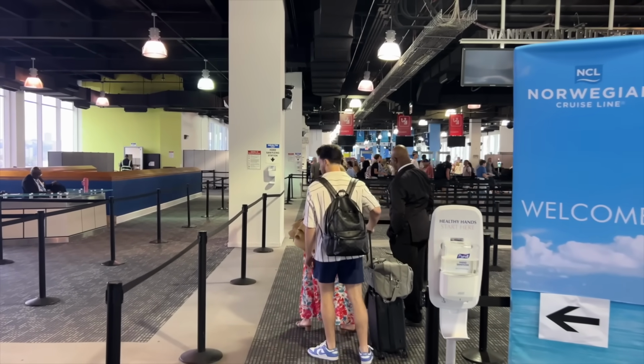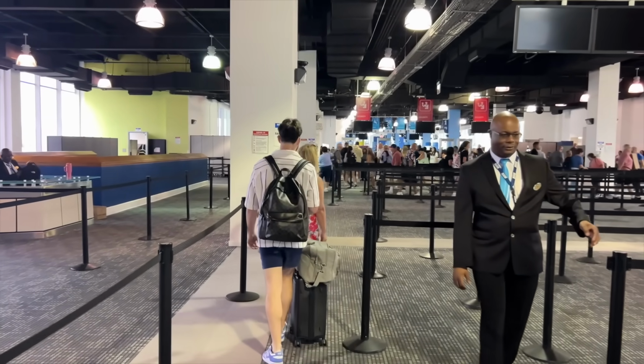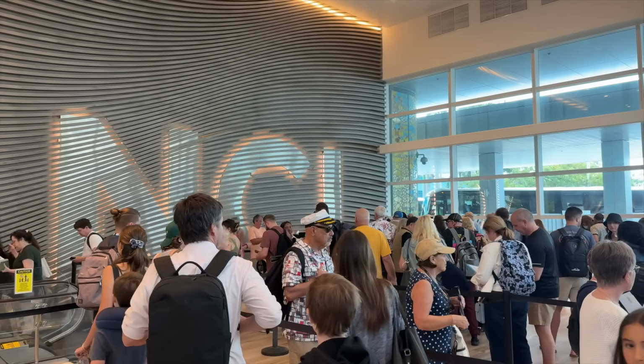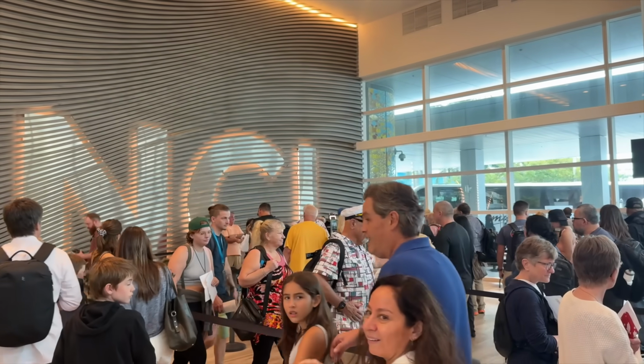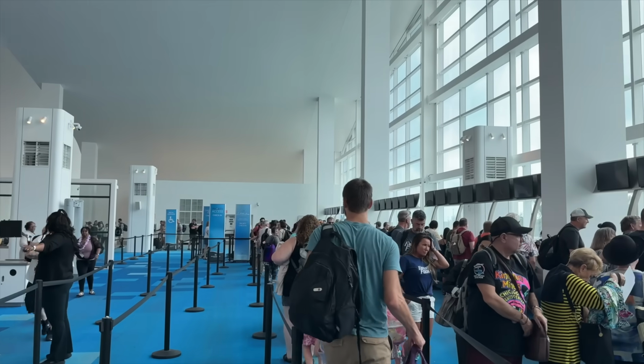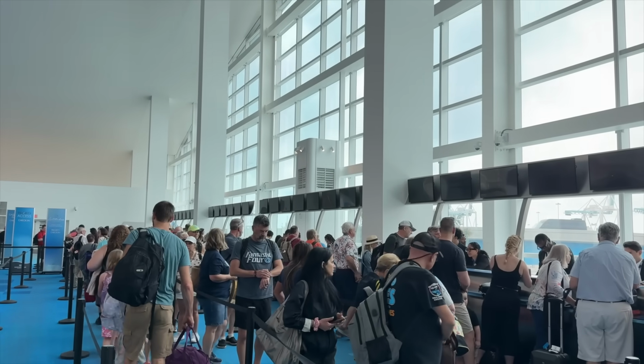Now, no matter what cruise terminal you are at, whether it's Miami, Fort Lauderdale, or Bayonne, New Jersey, you do still want to be prepared when you get into that line, because otherwise it really can delay boarding, not only for you, but for other people behind you as well. So be ready to put your carry-on bags, your purses, and even your phone and other electronics through the X-ray machine.